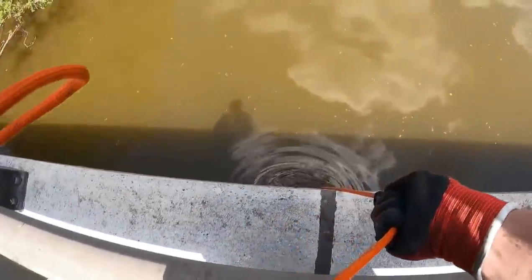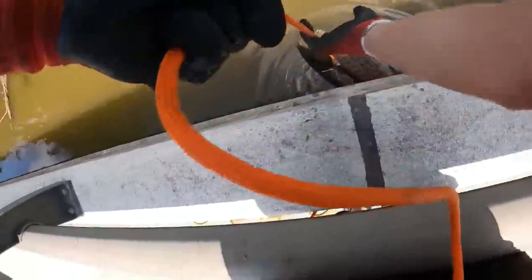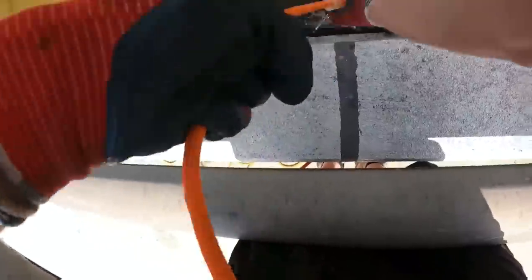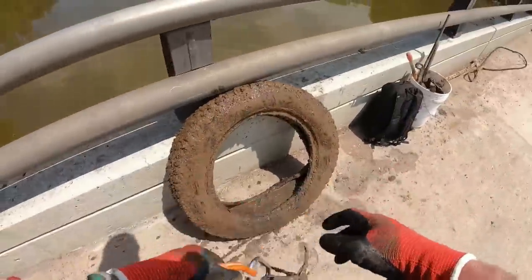What the heck is that? Dude, no way. No way, you guys. Look at what I just found. What the heck, man? Yeah, you'd have never found this one with a magnet. Dude, look at that. Oh, holy cow, you guys. Look at that. I'm spitting mud everywhere, dude. We got a whole tire, man.